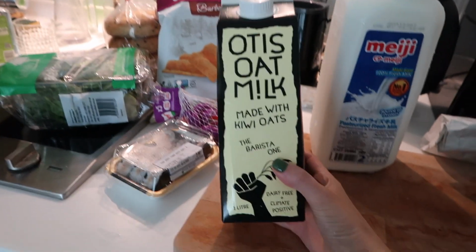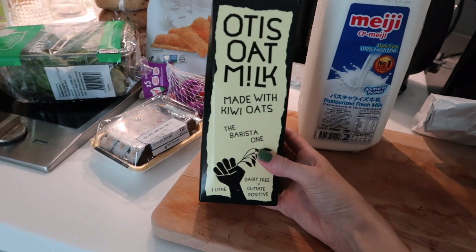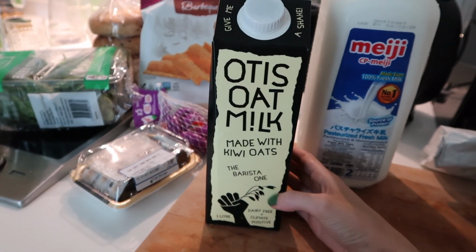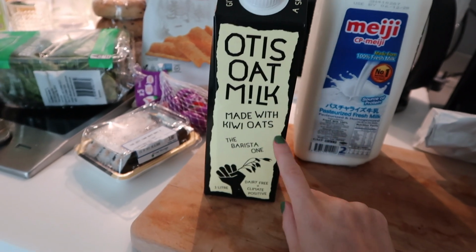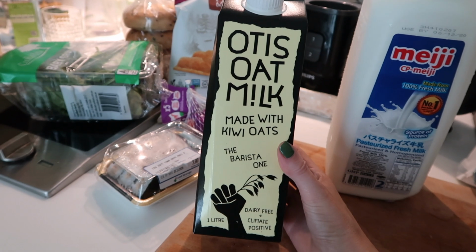And then I saw they had a new oat milk brand. This is Otis oat milk. It says barista version as well. I notice a lot of oat milk brands are now hopping onto the barista trend, like Oatly Milk did, and I've never heard of this brand, but I thought I'd give it a go.